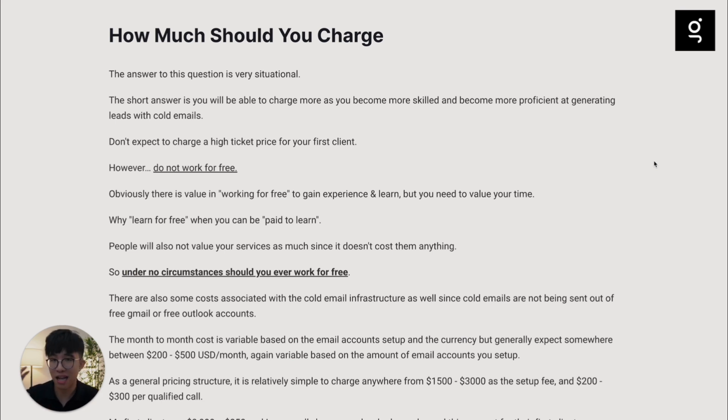If you go out and you sign a client for free and don't get good results, it's because you're not following the instructions and you went out and you are selling your services for free. Obviously, I understand that there is value in working for free to gain experience and to learn, but you need to value your time. Why learn for free when you could be paid to learn? People will also not value your services and what you bring to the table since it doesn't cost them anything, since they have nothing committed in the process. They have no skin in the game. So under no circumstances should you ever work for free.